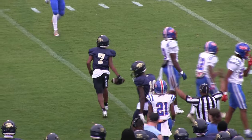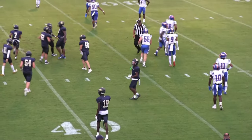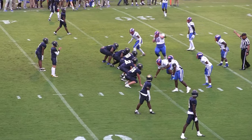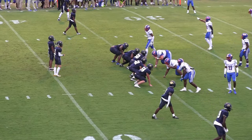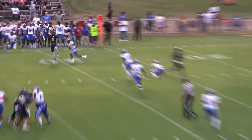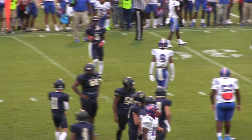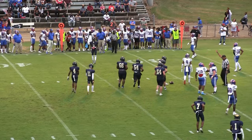Pass complete again. Number 12, Amari Bounds on the tackle. Madden Gerald throws another strike to number six, Caleb Johnson. Tackled by number one, Evan Cunningham for the Rebels. Gain of about five on the play.